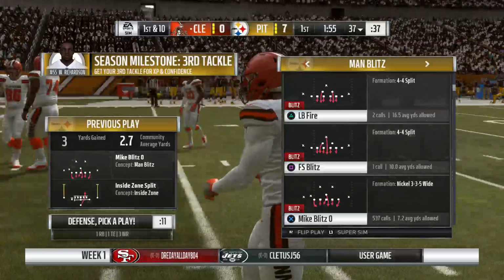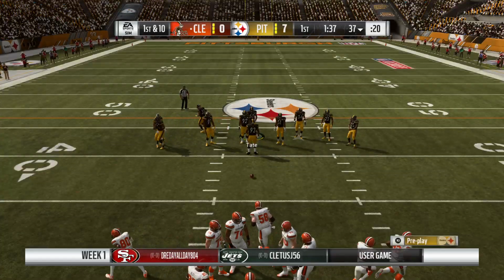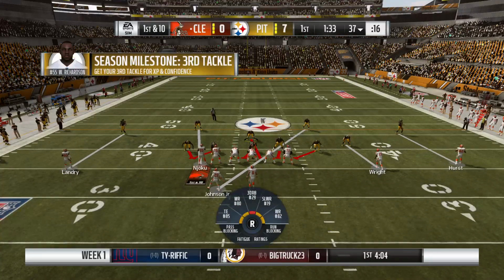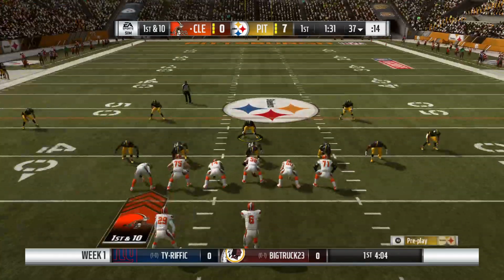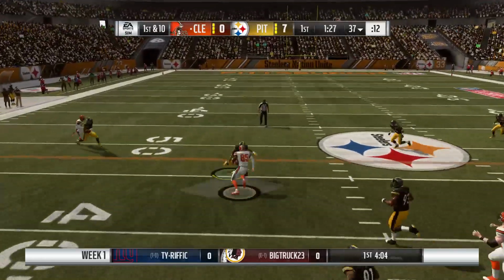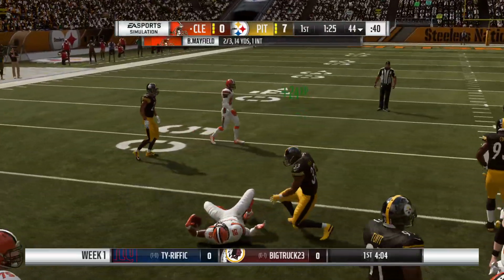I know what you're thinking out there. I know a lot of you are thinking, take a shot downfield. It's a great spot for it. I'd say maybe later in the game, definitely in the second half. But right now, I think they were just trying to get some momentum built. Get a first down, pick it up, and keep moving. That's Njoku over the middle.